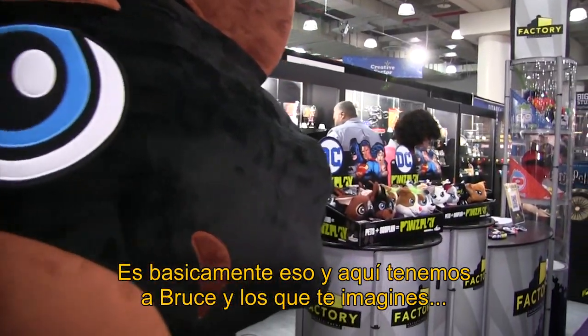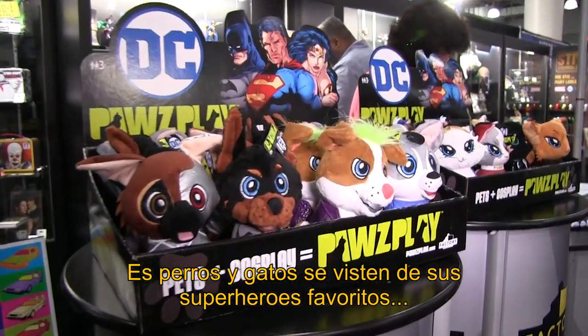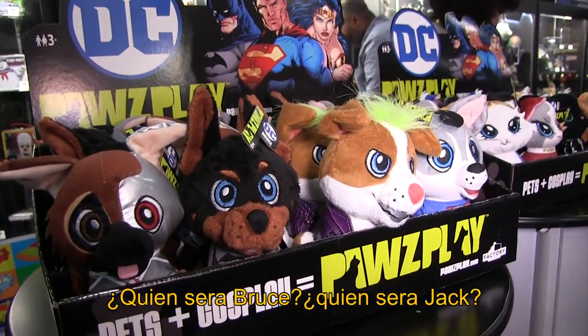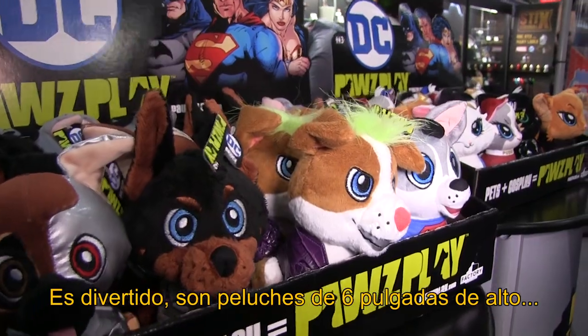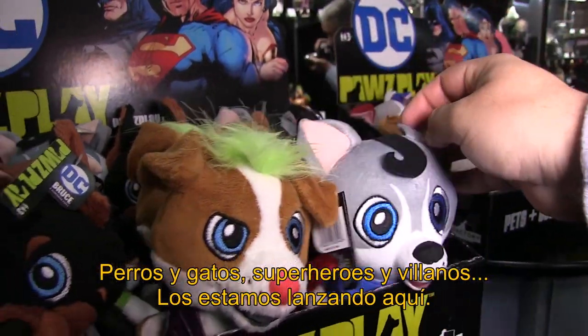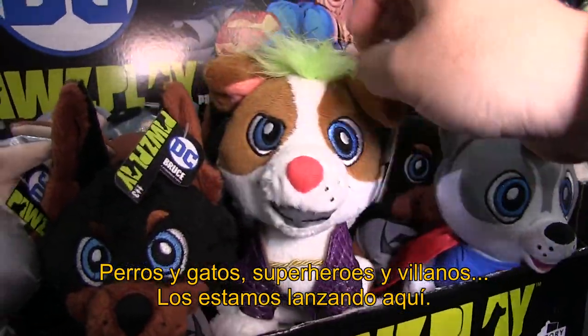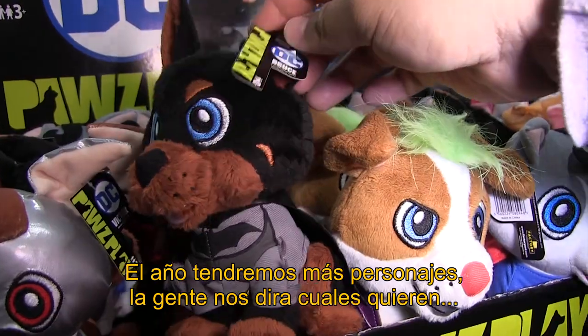And here we have Bruce. The idea is here, it's dogs and cats dressed as their favorite superheroes, so wonder who Bruce could be, wonder who Jack is. And it's a bit of fun. They're 6-inch high, plush, cuddly characters. Dogs, cats, heroes, villains. Launching here, next year we'll have more characters and people tell us what they like.